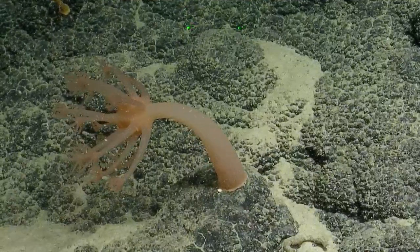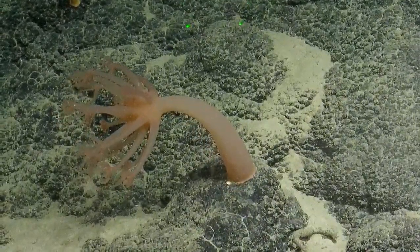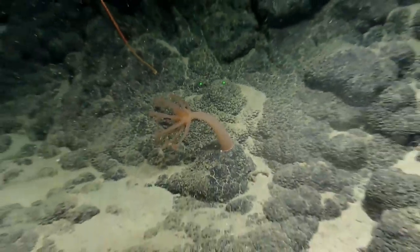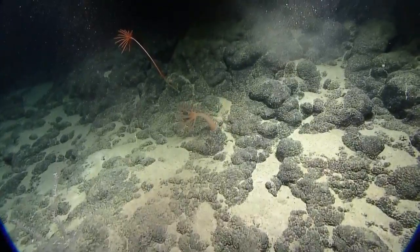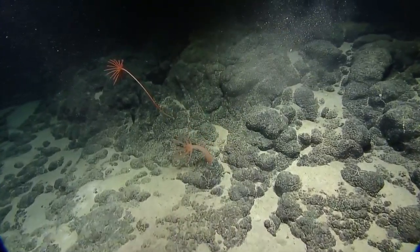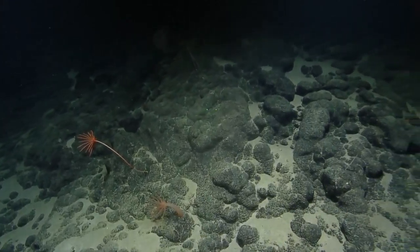Great, great shot. What did you say the name of this was that you thought? It looks very similar to Anthomastus tahinotus, which we've seen quite a bit at the remote Pacific Islands. So let me see if I can pull up an image here.